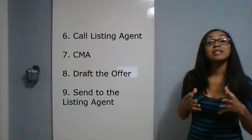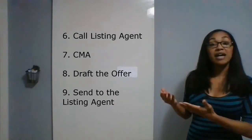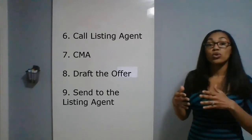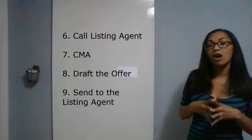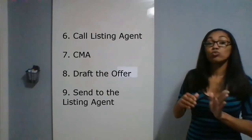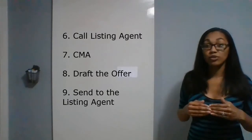So if an offer is accepted, the seller and the agent will sign and send back to the buyer's agent to bind. It's important to understand that in Georgia, the last signature isn't the contract date. It's the date that the receiving agent puts on the bottom of the purchase and sale agreement.